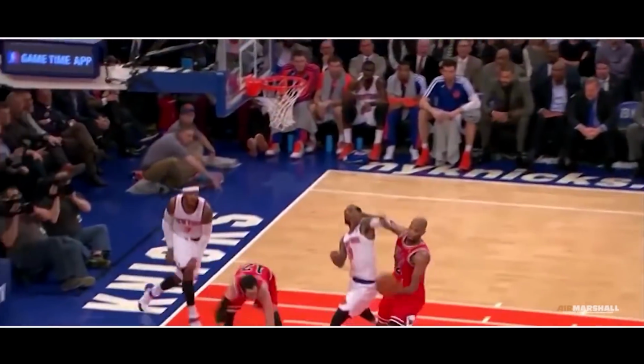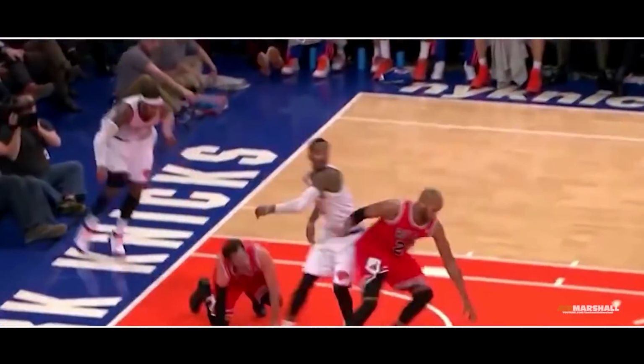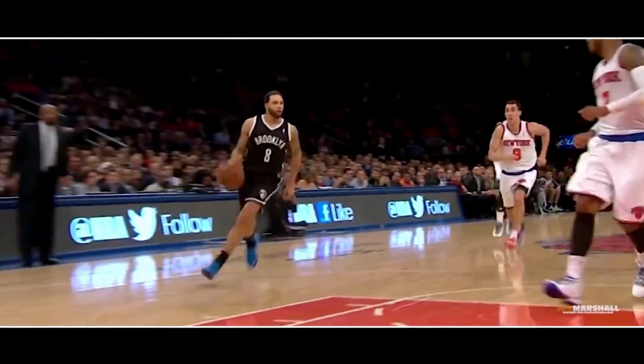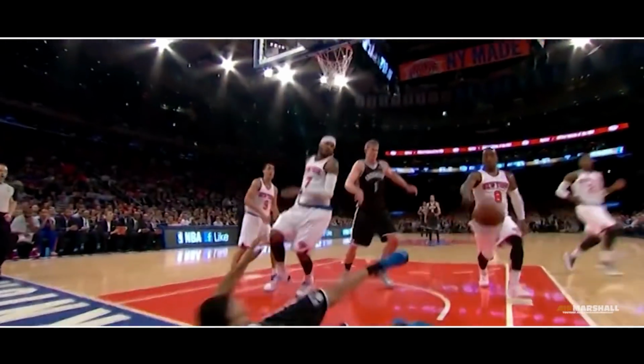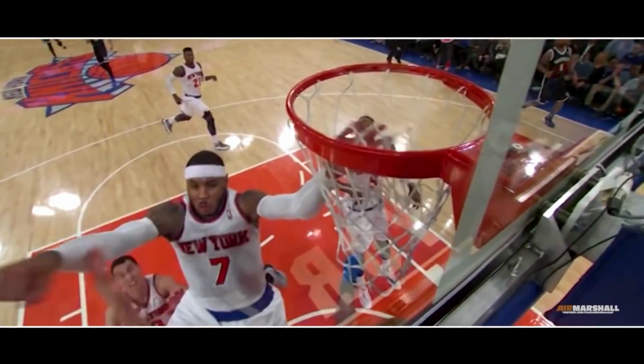Chased by Anthony. Blocked by Anthony. Gibson gets it back. He missed. Gibson again, no. Williams the drive. Blocked by Anthony as Williams goes down hard. If I'm Jason Kidd, I'm getting thrown out on that one. Williams is very upset.